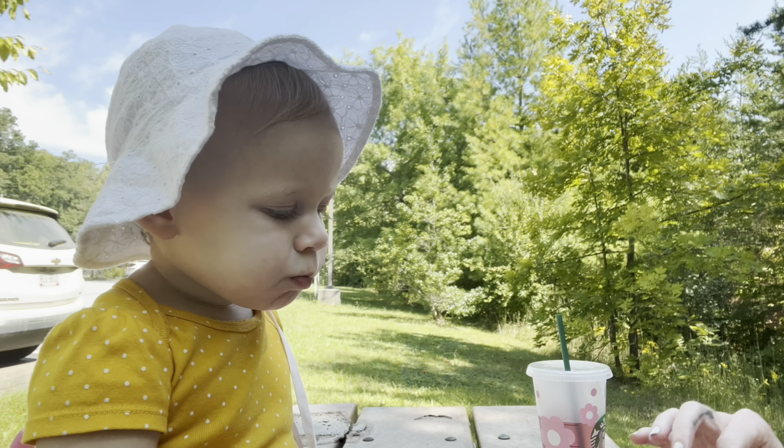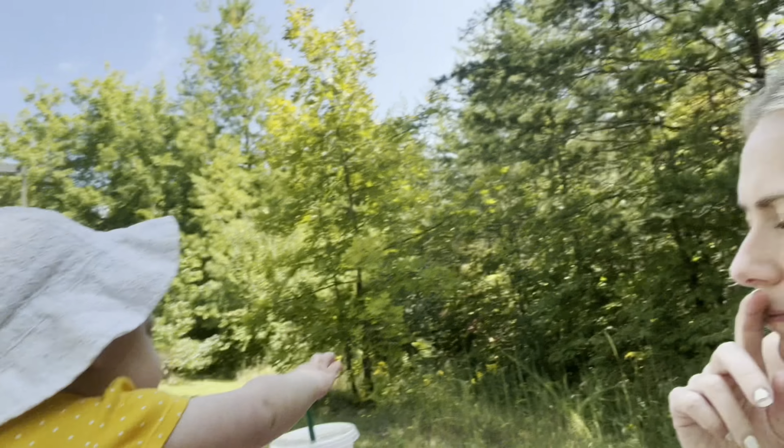Good job, baby. So, but it's really nice. There's like a folk center too, which I think is a little bit further down. But she was getting really fussy and hungry. You were hungry, huh? You got mama's water.